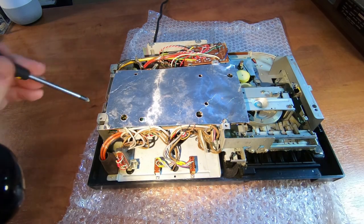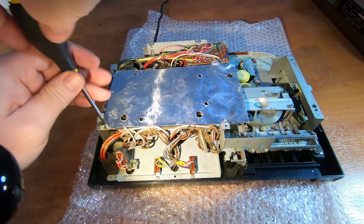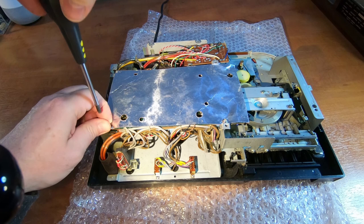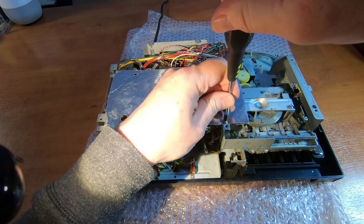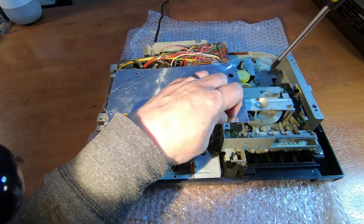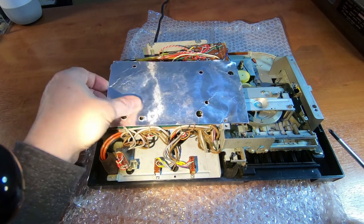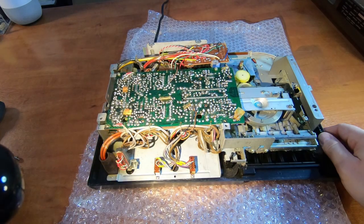Let me just take this foil off. You can have a look at the circuit. Like I said, I'd like to just fix this, but I think it's worth having a look on video because it might be the last time anyone gets to see one. I literally cannot find any videos of this.